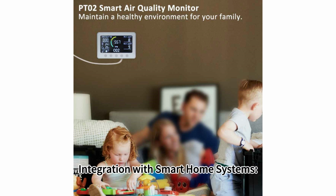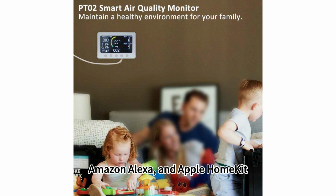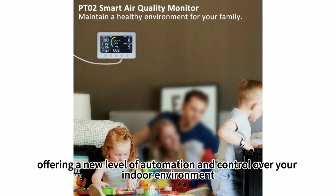Integration with smart home systems. Designed to work seamlessly with popular smart home systems like Google Home, Amazon Alexa, and Apple HomeKit, the Smart Wi-Fi Air Monitor enhances your smart home's capabilities. It integrates easily, offering a new level of automation and control over your indoor environment.